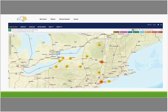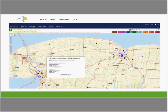So once on the Find a Market page on the New York State Ag and Markets website, you can view New York State, which is broken down into regions. If you click on one of the regions, you will get a zoomed-in view of your location. And then if you click on one of the blue dots, which indicates a market, you can find further information for that market.